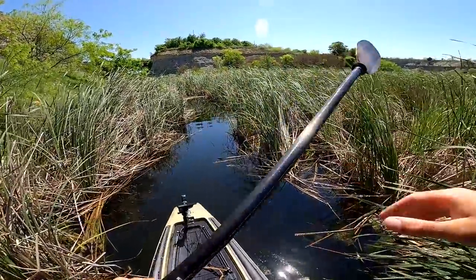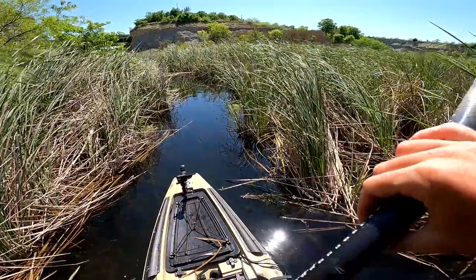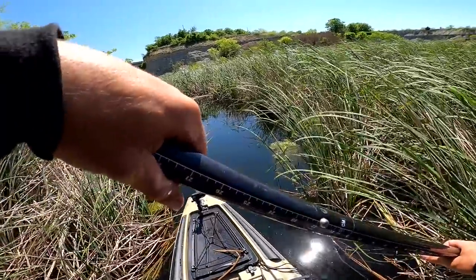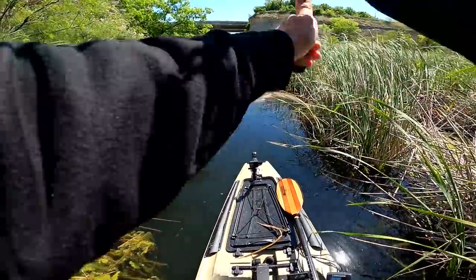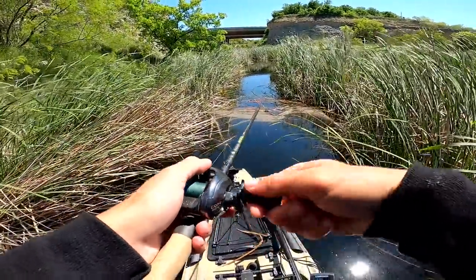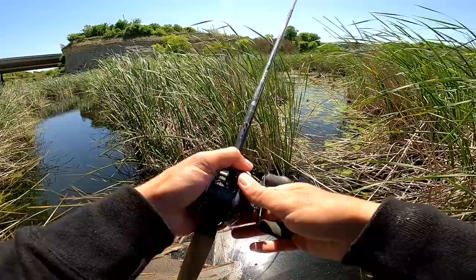Ooh, this is gonna be sick. This is like some backwaters marsh type stuff, hidden waters, uncharted territory. Get a little risky here and try the frog out. See if I can get one to come up on it. Well, that was a terrible cast. Off to the right looks like a bunch of frogginess. Oh my God, that looks super froggy.